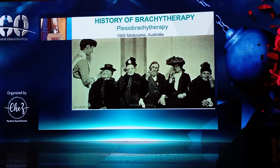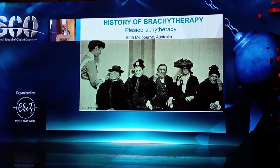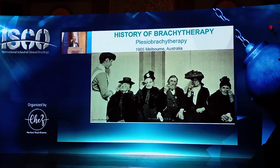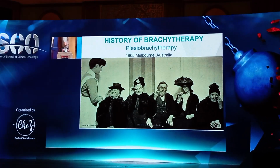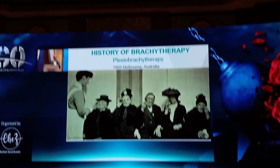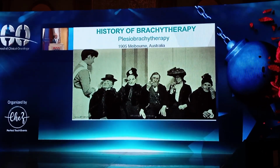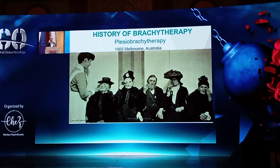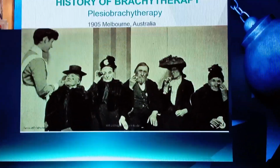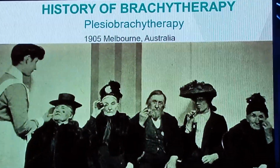Keep in mind, this is a sort of historical picture. I don't know if you have ever seen this picture, but it is not a good deal for radiation safety officers nowadays. These patients are holding radium pieces on their face in order to cure their skin cancer back then. Apparently, they did not have any radiation safety officers. It's from 1905 in Australia, pretty much 7 years after the Curies discovered radium. That's how it found a place in radiation therapy.